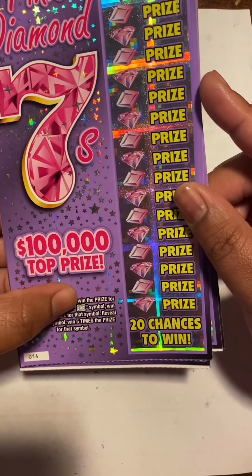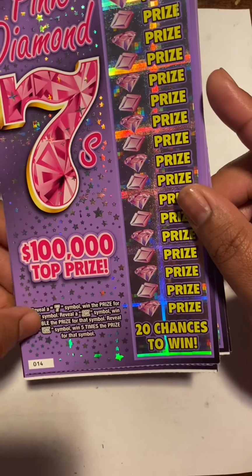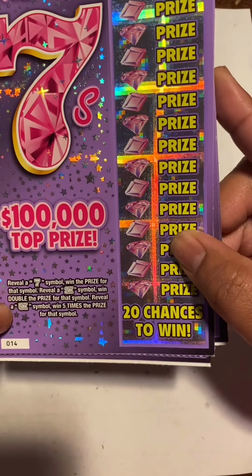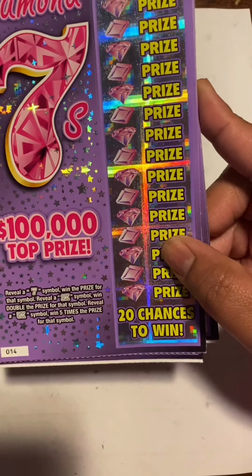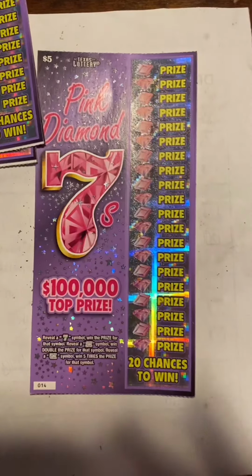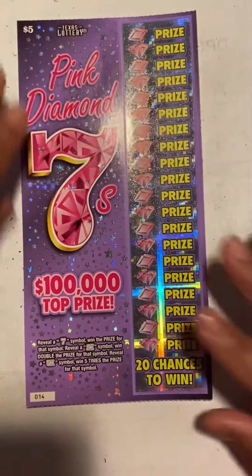Reveal a seven symbol, win the prize for that symbol. Reveal a 2x symbol, win double the prize. Reveal a 5x symbol and win 5 times the prize. All right, you guys, let's scratch and see what we could win.